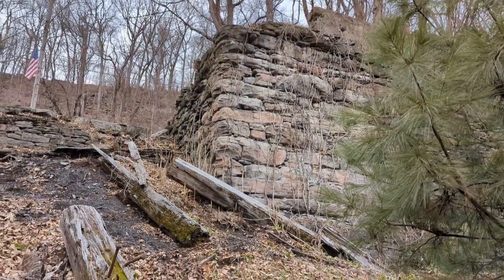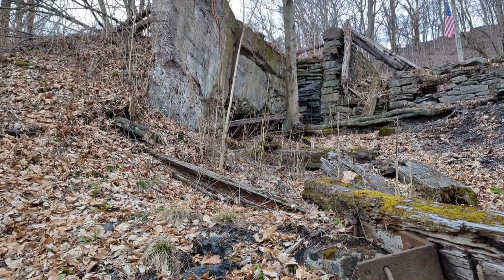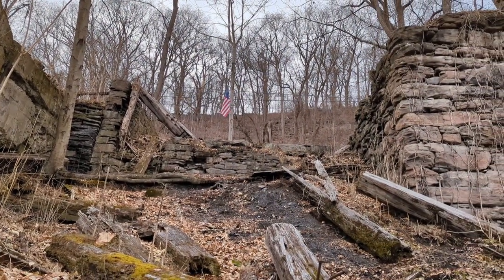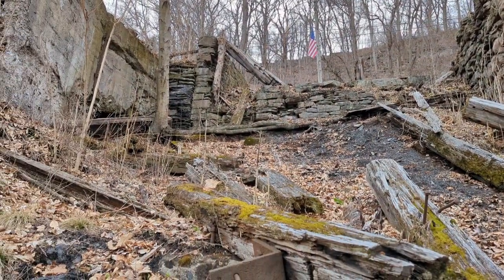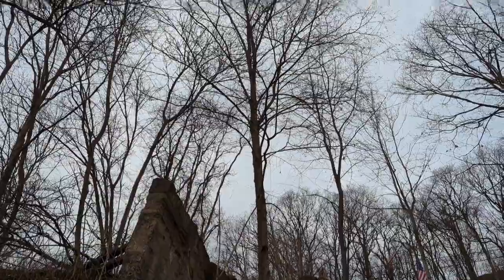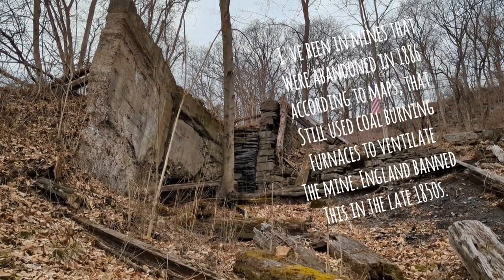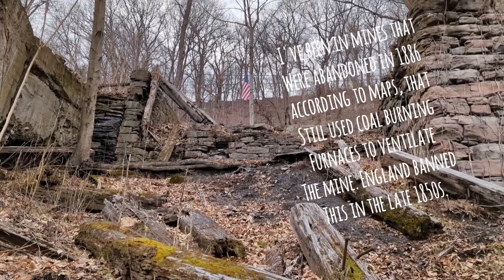So back to what's on the screen currently. On that no trespassing sign, those wooden supports are parts of the old headframe to the vertical haulage shaft. This would be the rebuilt one, not the burned down one. So that was just part of the structural integrity of the superstructure that lowered the cages up and also down the shaft itself. The use of burning coal in a furnace to ventilate mine air was banned in England 10 years prior to the Avondale shaft fire. Fortunately for the victims of the Avondale colliery, American authorities did not adopt such a policy similar to England.